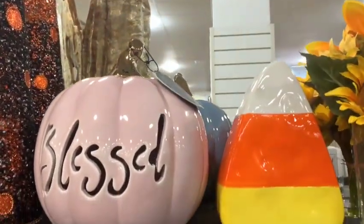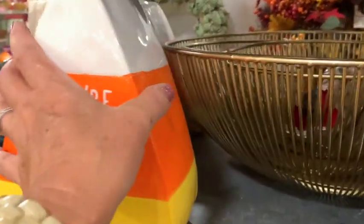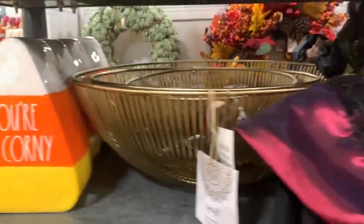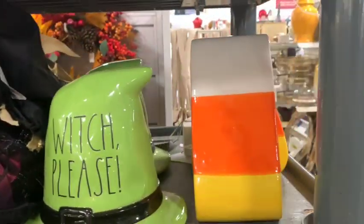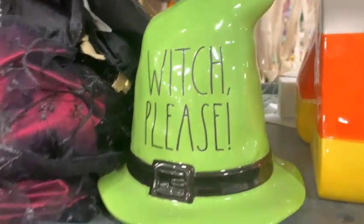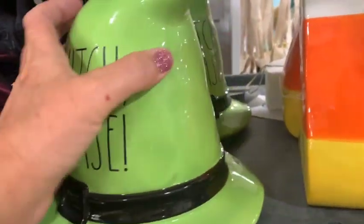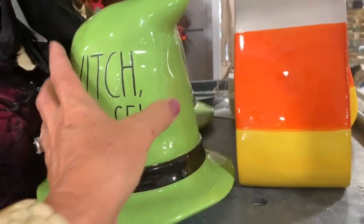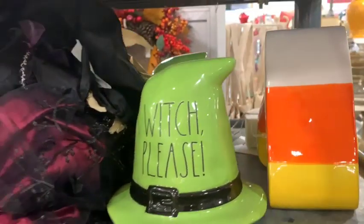Well, over here on the tank, you got a few more decor items. You've got You're So Corny, and this is priced, let's see, $14.99, and there's 4 of them here, and then there's 2 more on the top, and then you got a couple more over here. Then this is pretty cool. Witch Please, the hat in green. I love that lime green, and this is priced $19.99. There's a few new things over here on their tank.